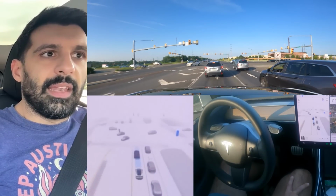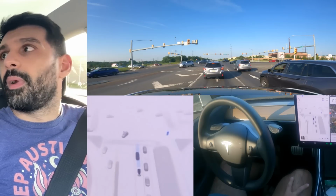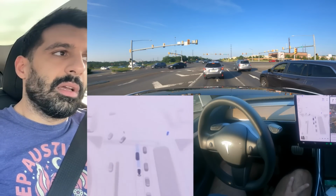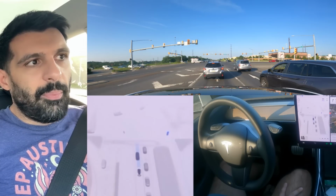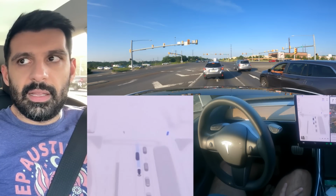Now, another thing that I'm going to be looking out for when we're driving around this area is the driving habits and how people drive in Pennsylvania is different than Texas.